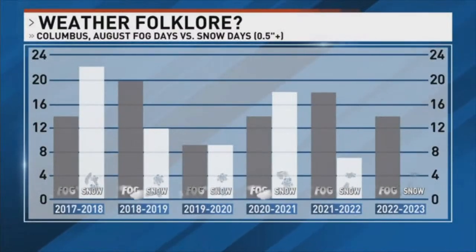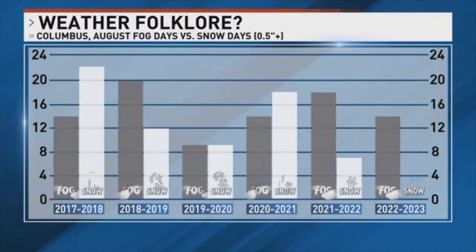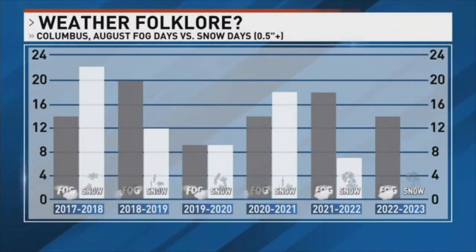There's only been 1 year out of the last 5 that actually lined up or even really came close. That was 2019, 2020. You can see about 5 years ago, we had a lot more snowy days. Then 4 years ago, we had a lot more foggy days. In the last couple of years, it kind of traded off again. More snow, then more fog last year. A lot more foggy days than snow last year. So we'll have to see how this year pans out.